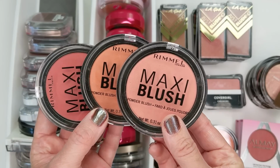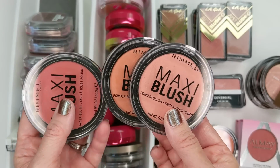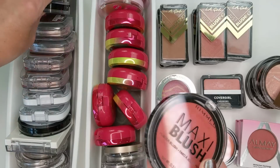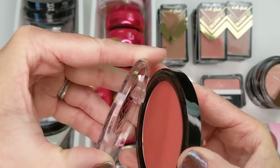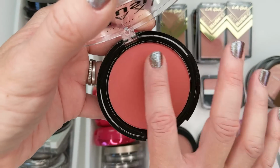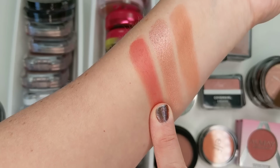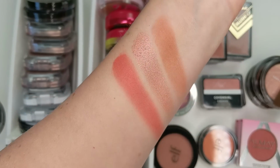I don't hear a lot of people talking about these, but they are so smooth as well, and I really love this formula a lot. I can quickly show you a swatch of this one, Wild Card. This one's one of my favorite shades, but it's really deep for me, so I have to go very easy with it. But it's just such a happy, fun color. I love it. I think it's gorgeous.